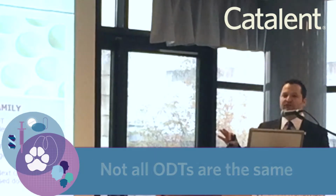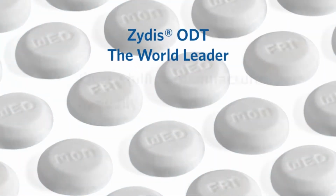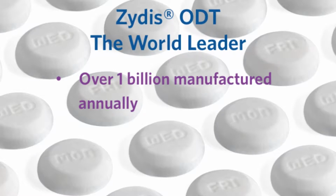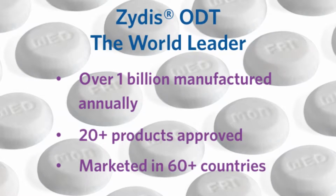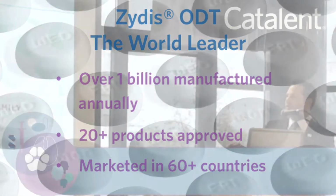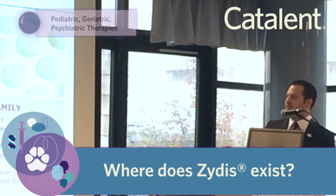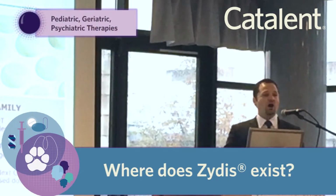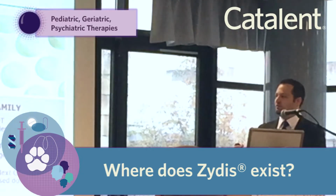First off, it is the world leader in ODT formulations. We produce over a billion Zydis tablets on an annual basis in over 21 different approved products in 80 countries worldwide. So we really do have quite a market breadth here. It does exist in therapeutic categories for pediatric, geriatric, and psychiatric. We've shown some excellent benefits to formulation with this dose form as well.